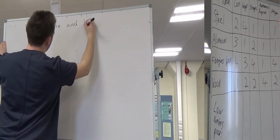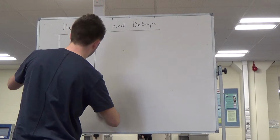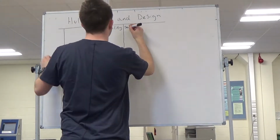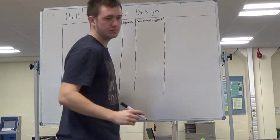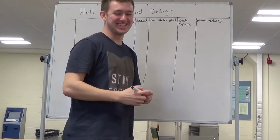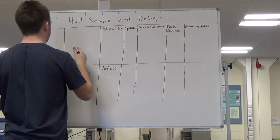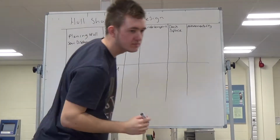In designing the Eco 400, we looked at a number of different hull shapes. There are many factors to take into consideration when choosing the hull design, such as the operating speeds of the vessel, stability, manoeuvrability, the deck space, carrying capacity, and the sea ride comfort. There are 5 main types of existing hull shape that are looked at, these being the planing hull, semi-displacement, full displacement, pontoon, and swath hull type.